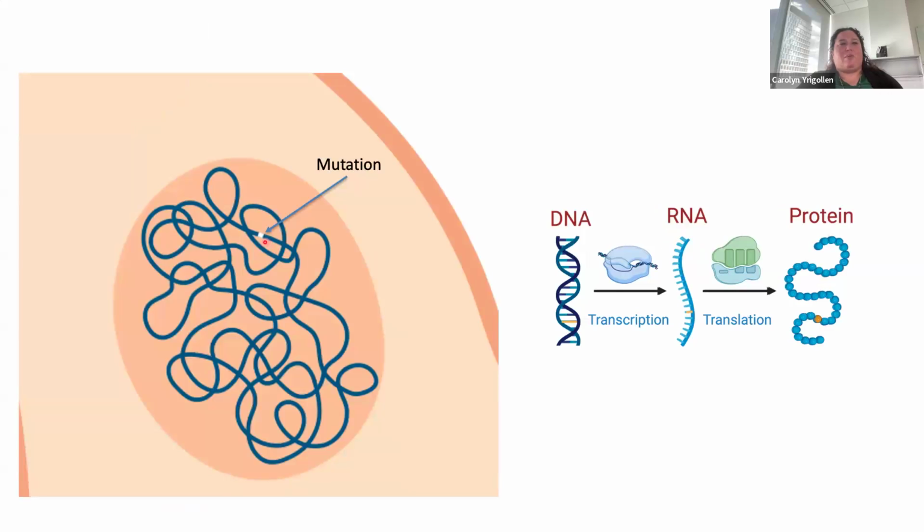And I did this because I want you to think about mutations and just how big they are compared to that 6 billion bases of DNA that's in this nucleus. They're pretty small, and so when we are trying to target them for gene therapy, we have to bear that in mind. These mutations can be as small as a single base pair, which is depicted here as this single line.